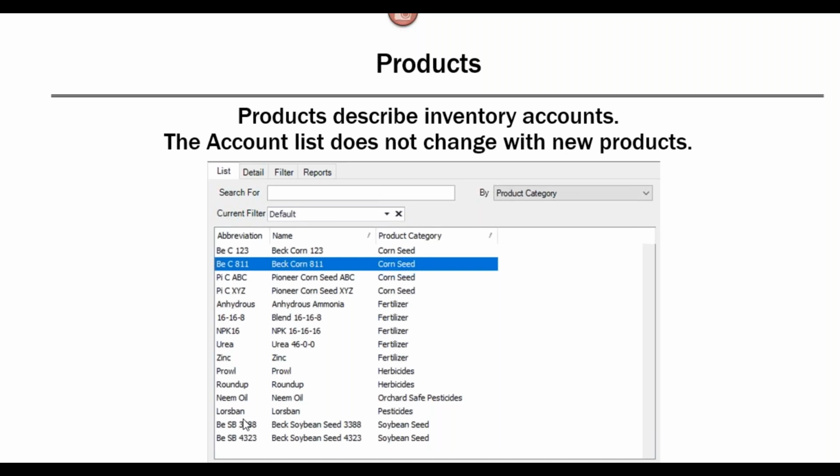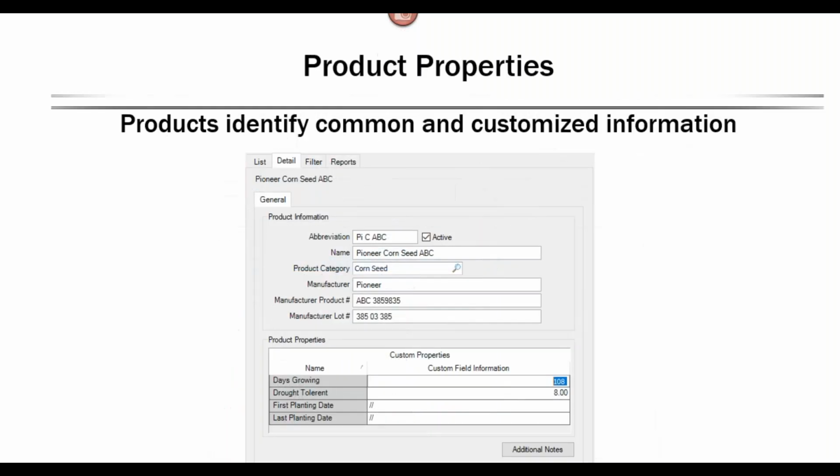On the screen we have a list of products. You will have a much longer list, I'm sure, but each product is categorized by a product category, and in the different categories they will maintain certain properties. So in addition to keeping a list of your products, each product is also going to identify customized or common information. Each product would identify the manufacturer of that particular product and a product number and a lot number.